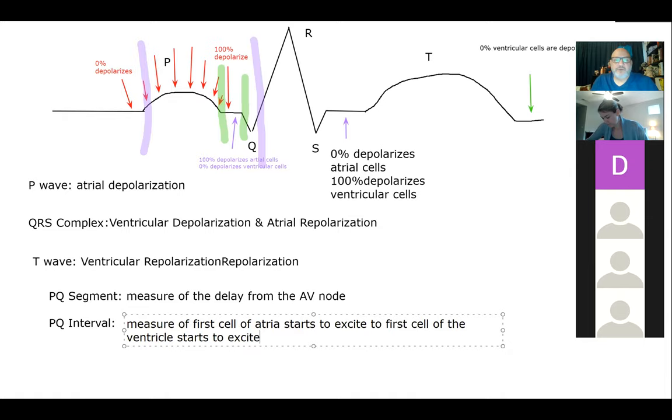Absolutely excellent. So again, there's all sorts of important segments and intervals in here. But notice, and again, I want to beat that dead horse, this is a measure of movement and change. Is there an interval or a segment that indicates how long the atria is contracted for? EKG doesn't measure contraction. Exactly. ECGs don't measure contractions, right?